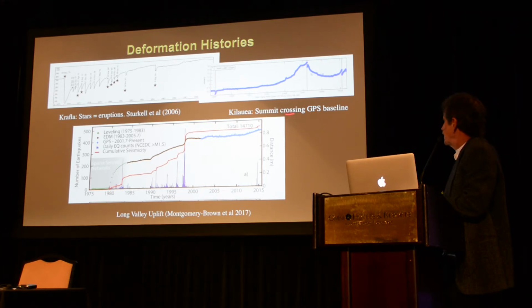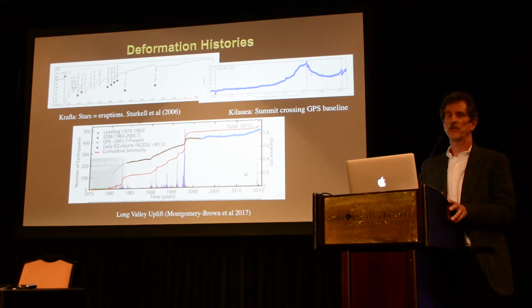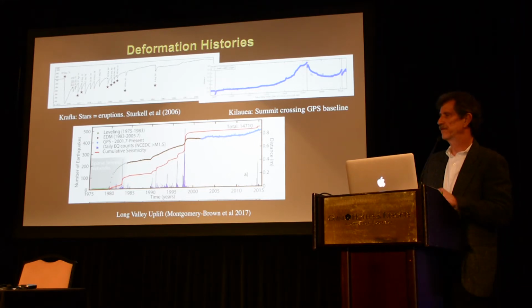This is a summit crossing baseline at Kilauea. Actually, Ahup was one of the GPS stations that showed up in the ionosphere talk yesterday. This crosses the baseline and showed between 2003 and 2007 there was rapid inflation, which actually led to an eruption. We know there was more material coming in from the mantle. We know that from CO2 data, but we don't know why. What led to this episode?